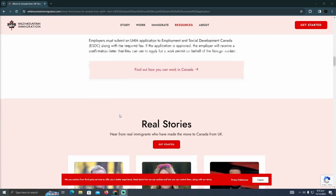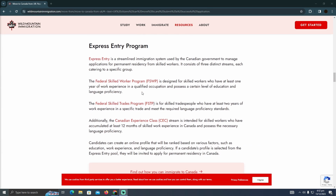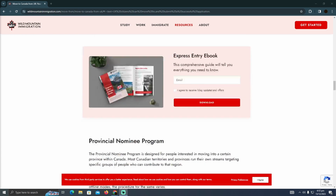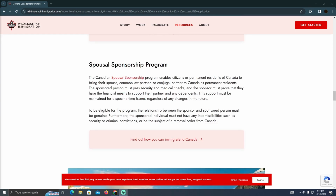As you can see, you can work as a skilled worker there in Canada. You can apply for that visa as well. These are the programs that you can use: federal skilled worker program, federal skilled trade program. You can do either of these things, or if you don't want to work, you just want to immigrate, you can apply for that as well.